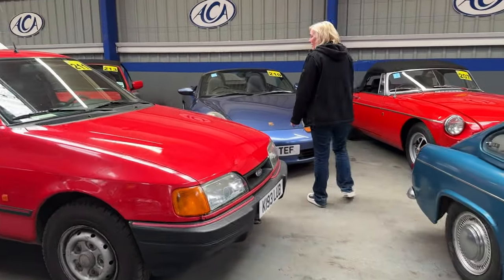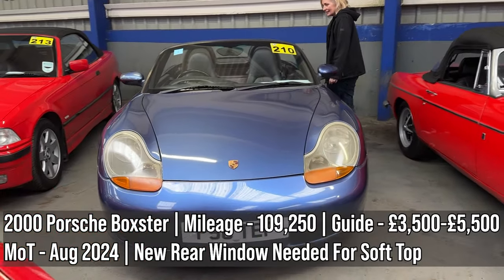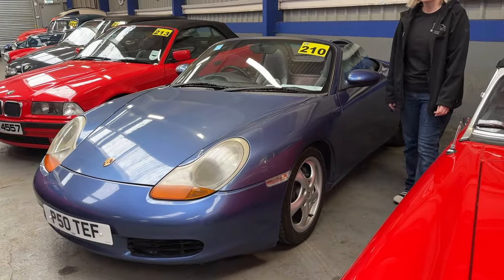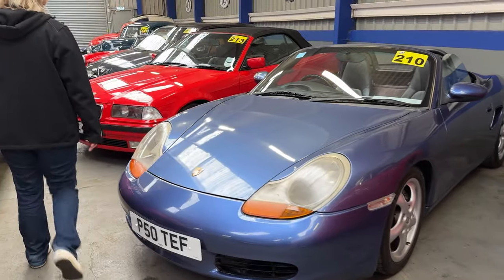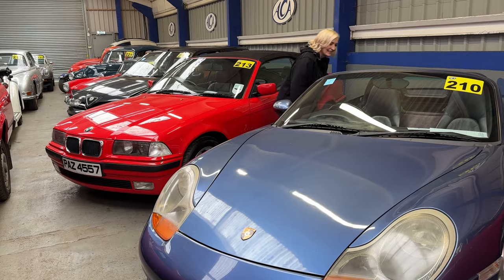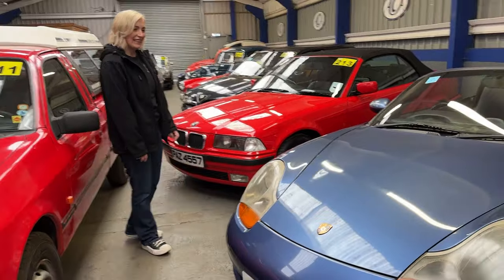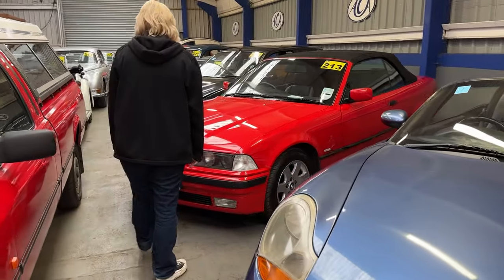Okay, MG, Porsche. It's a Boxster, isn't it, this one, I think? Let's have a look. Yeah, it's a Boxster. You ever fancied one of those? Well, not really. I haven't, but I wouldn't say no now. I think they've come into their own now for me. I think they were a bit too pricey and off my radar before. Yeah, quite. But now they've become this future classic type thing. Yeah. And they're quite desirable.